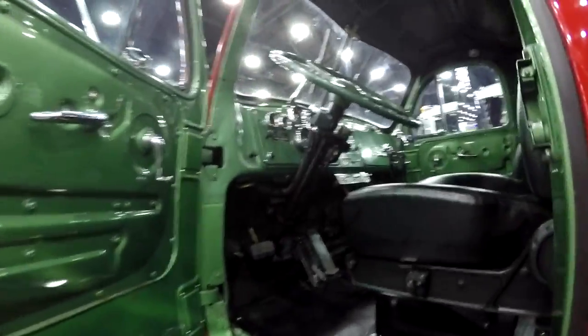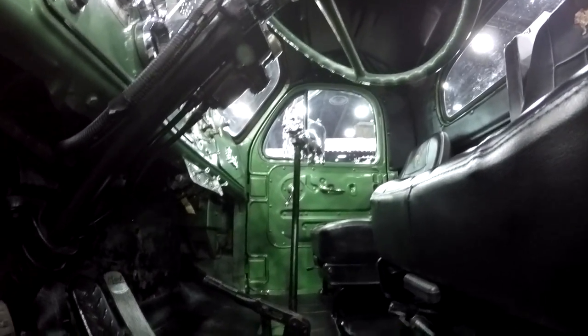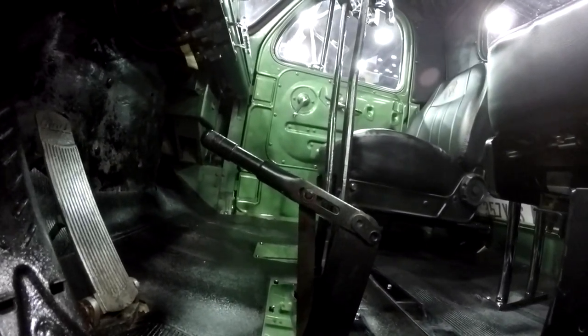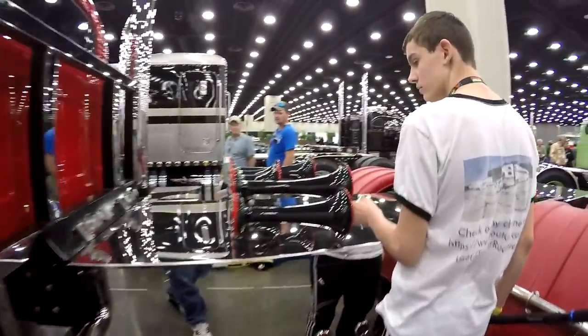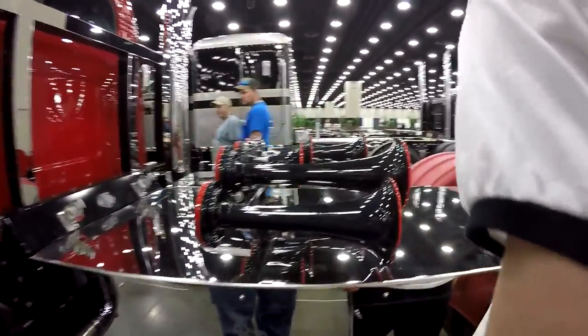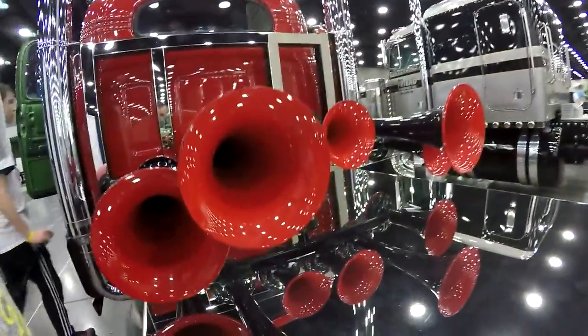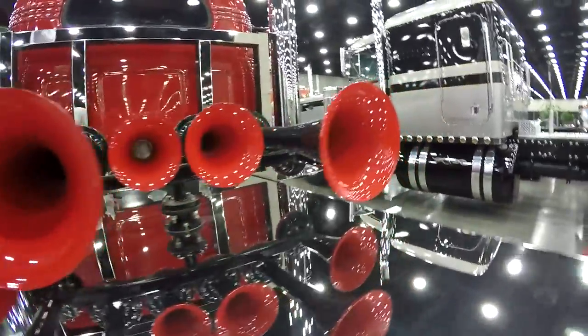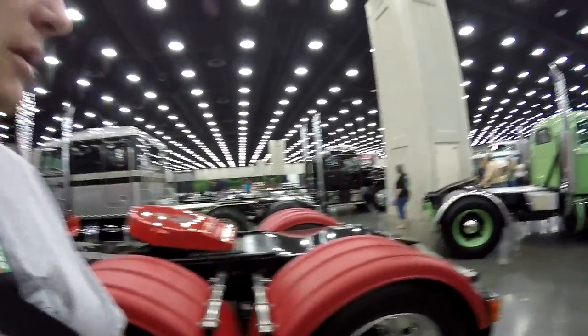Look at that. Wow, that's pretty cool. They even got two dogs there on the shifters, and they got like a hand brake, it almost looks like. I don't know what exactly that is, but wow, it's even got a weird smell to it. I like these train horns. Let's take a look. Yeah, they even painted them red from the inside. Look at that, guys. That's absolutely beautiful. Yep, they made everything to match up.